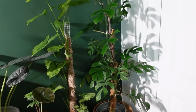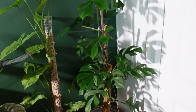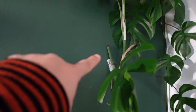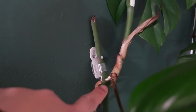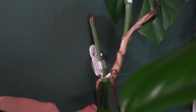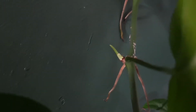So this is the non-tissue culture, and you guys, I've had this for quite some time now. I just recently cut the end and I've gotten a new stem over here, and this is your aerial node, and it gave me two leaves, and I also have one here that is coming out pretty soon as well.